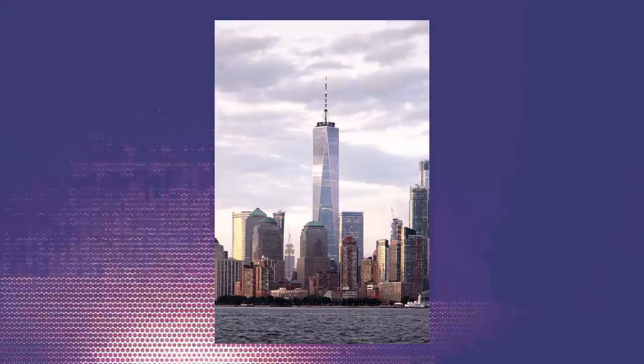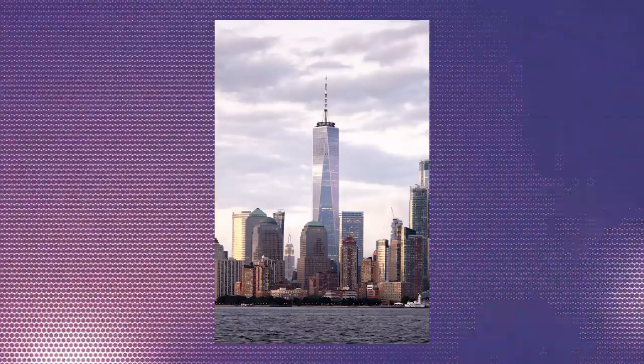But it's not the tallest building in America. That accolade goes to just one. Literally, it's One World Trade Center. Yes, completed in 2014 to replace the stricken Twin Towers in Lower Manhattan. It's a deeply impressive building. I love the way it shimmers and shines in the sunshine.